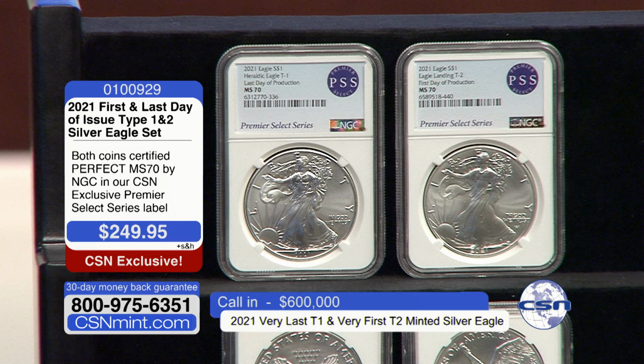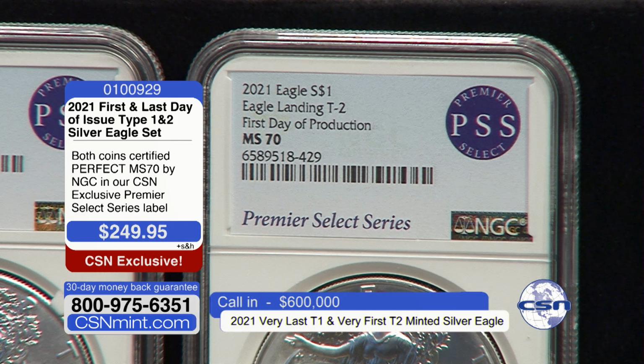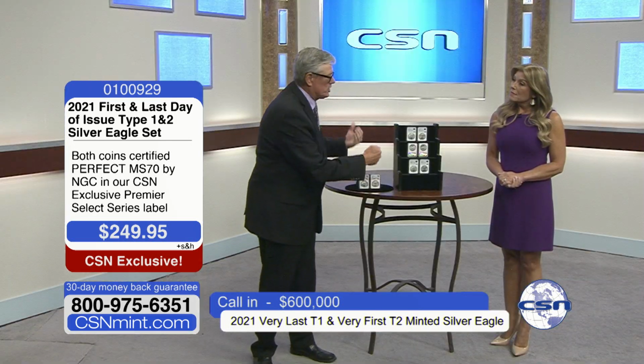These were struck on the very first day, and that's guaranteed by the United States Mint because they literally numbered the boxes and sealed the boxes. So it's not just first day of issue. It's not just early release. It's not just first day of release. It is first day of production. The United States Mint has never done anything like that before. They realized the momentous occasion that was happening here.